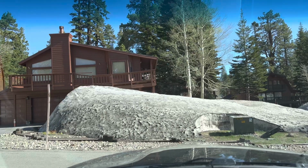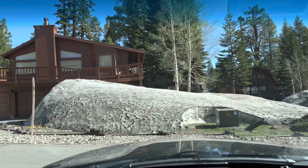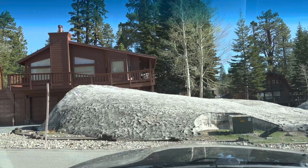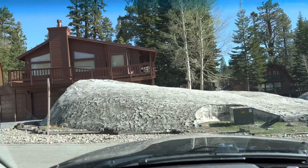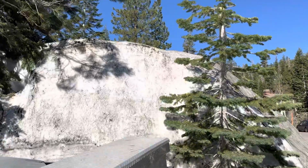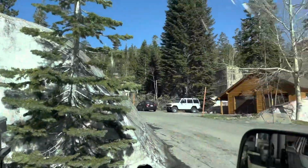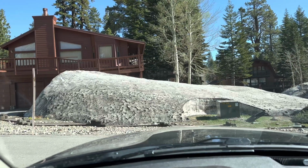Hope we can say the same thing for our friends down south towards Bishop and even further down, because it is melting fast. I'm actually quite surprised by how quickly the snow is melting. You know, our front yard, as you can see, is still pretty high. It's still about 15 feet high with the snow because we don't get much sun on the front, but everything around us is melting quick.